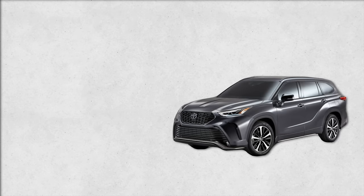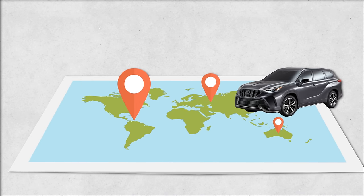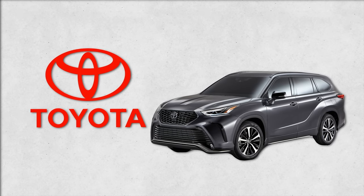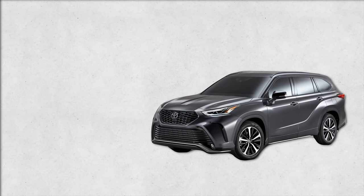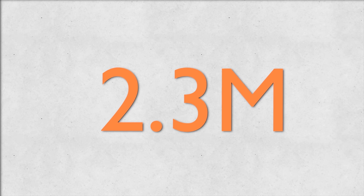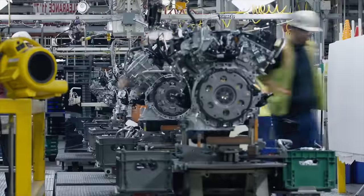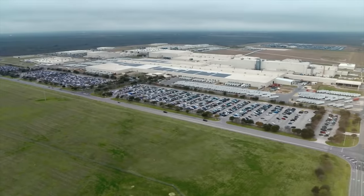Your VIN doesn't just indicate where your car comes from, but the location information alone can reveal something about the quality of your car too. For example, if you have a Toyota, best case scenario is that your VIN starts with the letter J for Japan. In 2019, some 2.3 million Toyotas were sold in the U.S. Of those, half of those Toyotas were actually made here in America. So you can see a lot of Toyotas get built here on U.S. soil. And here's the question.